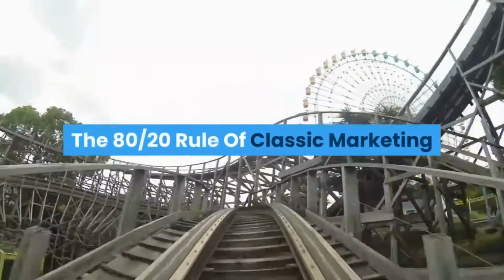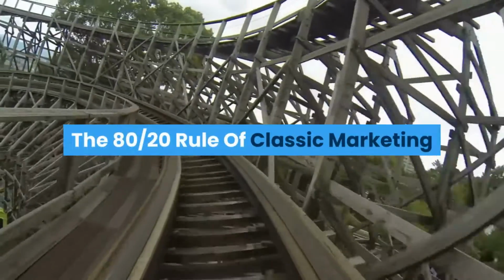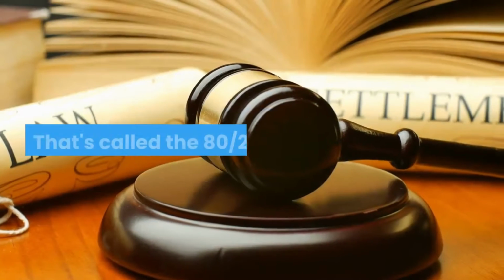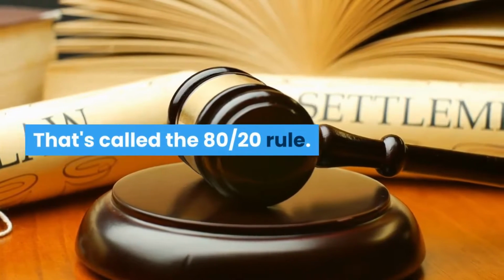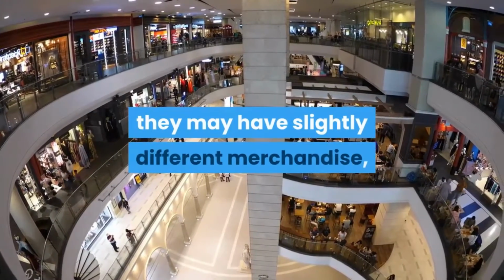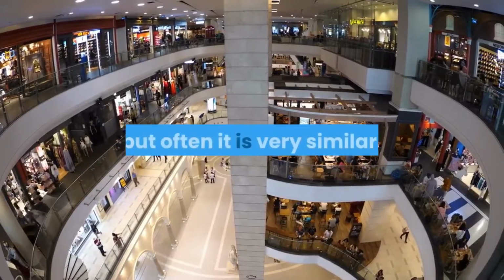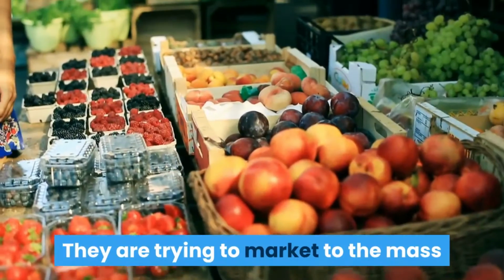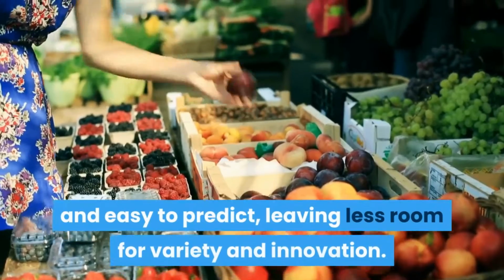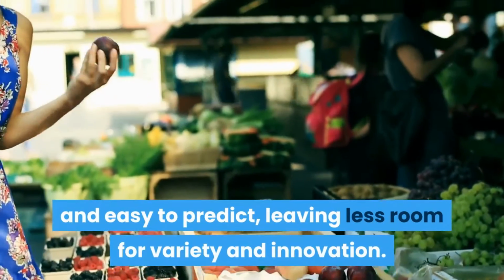The 80/20 rule of classic marketing. Classic marketing is mostly geared towards the idea that 80% of sales come from 20% of top customers. That's called the 80/20 rule. That's why when you walk into two different stores in a mall, they may have slightly different merchandise, but often it is very similar. They are trying to market to the mass of people whose tastes are mainstream and easy to predict, leaving less room for variety and innovation.